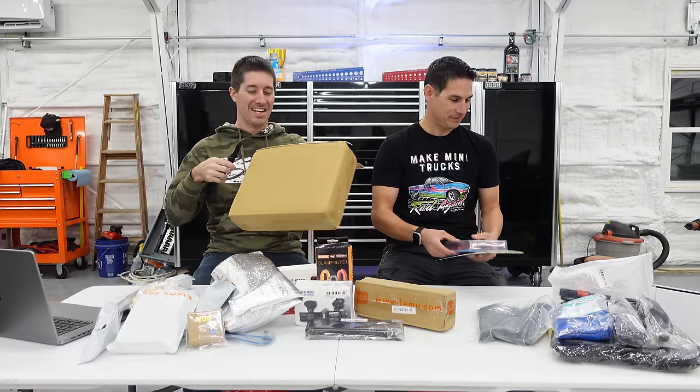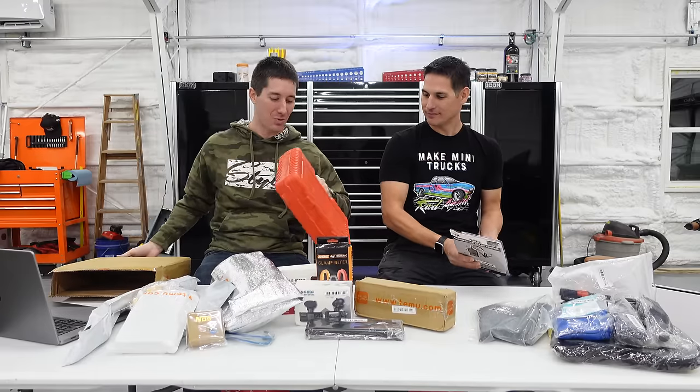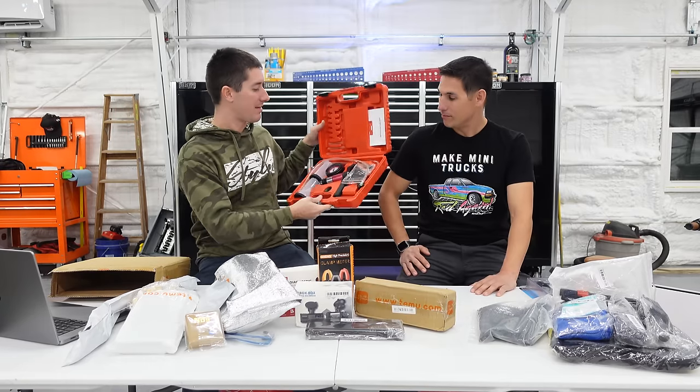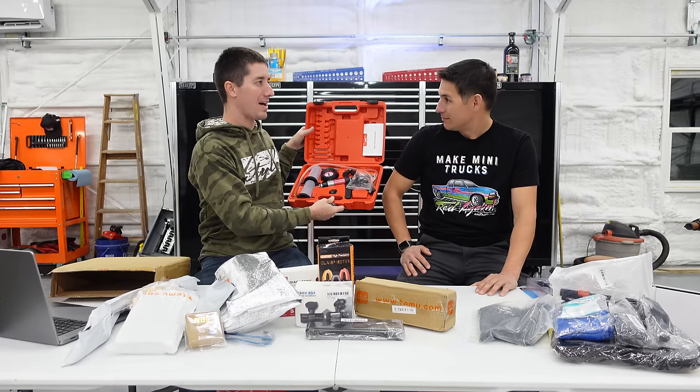Exactly. This one is one that I use all the time, and I've always wanted a better version of it. It's got this nice red roto-molded case here. Let's open it up, and here we have a hand vacuum pump, handheld vacuum pump. And you know, we have the Mighty Vac ones, the plastic ones.